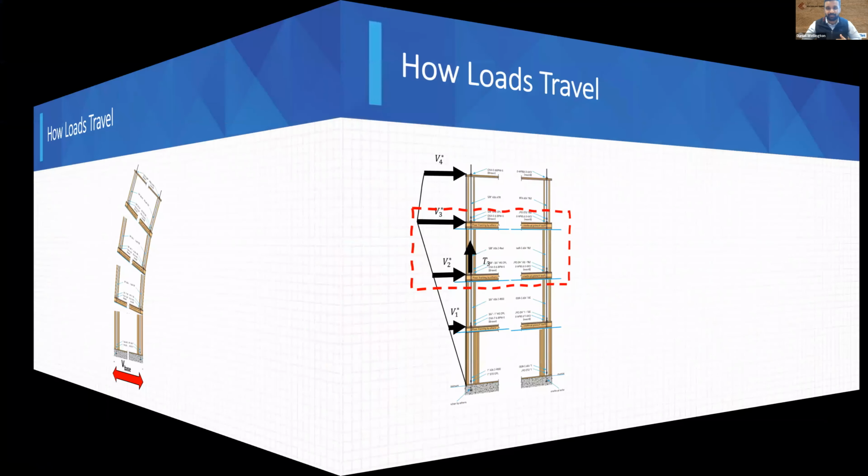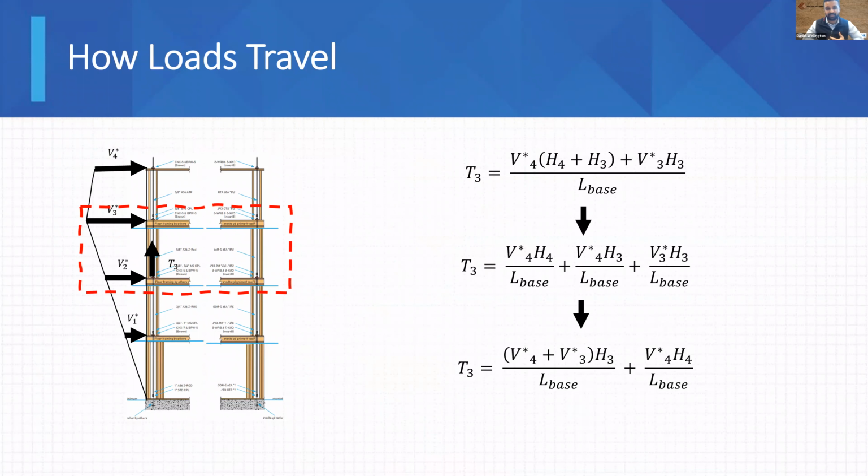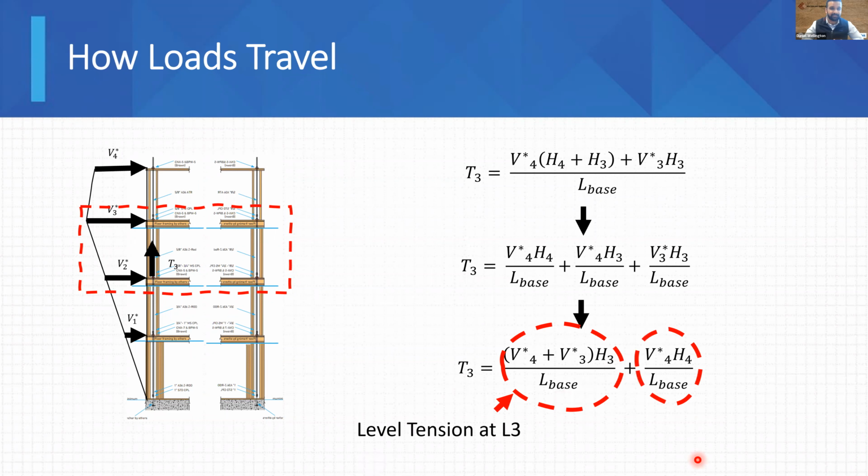Let's have a look. Okay, so let's revisit the cumulative tension at level 3. So T3 is over here. So we're trying to derive the cumulative tension using this here. So we just have the moments created by these two lateral forces, V4 and V3. Divide that by the length of the base, and you've got yourself the cumulative tension at level 3. You expand that equation, and you've got these three terms. You reorganize those three terms, and you're left with these two terms. And what we find is that the level tension at level 3 is the first term, and the level tension at level 4 is the second term.